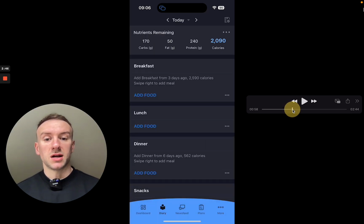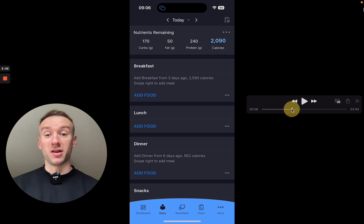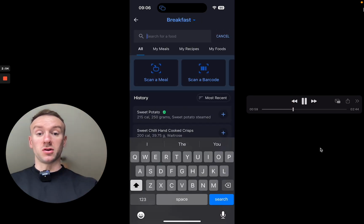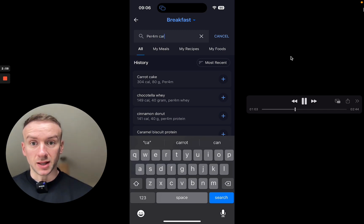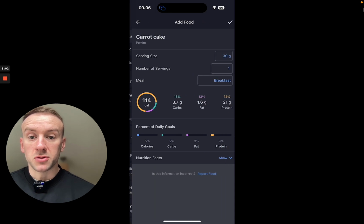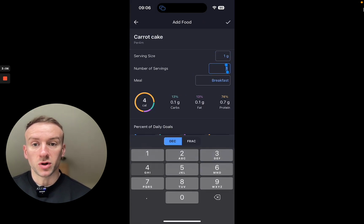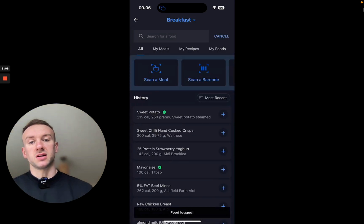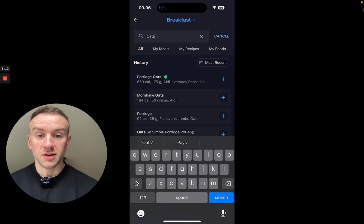Then it'll just take us back over to the actual thing. Okay, now I'll show you how to actually input food. There's fucking everything on here. You can input anything. You can also use the scan the barcode as well. But for example, I'm just going to put in like my breakfast here. So this is the exact brand of protein I use. I'm going to put in the exact amount. So change that to 1 gram serving size, and then change that to 40 so I can actually enter it. Then I have oats, Aldi's oats, everyday essentials.